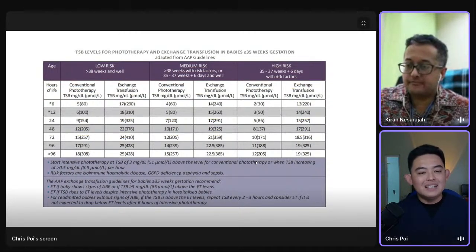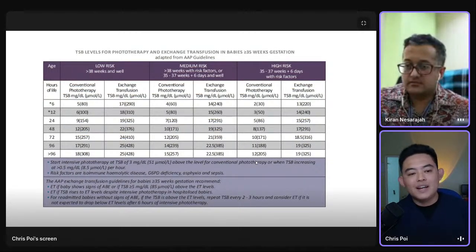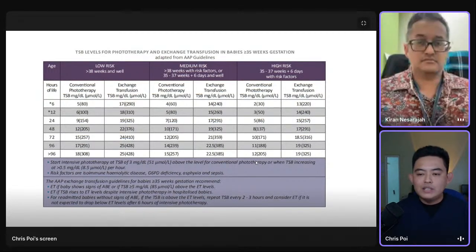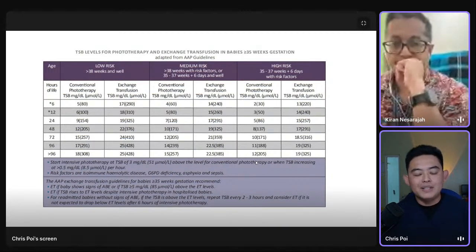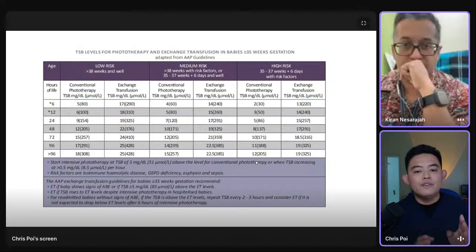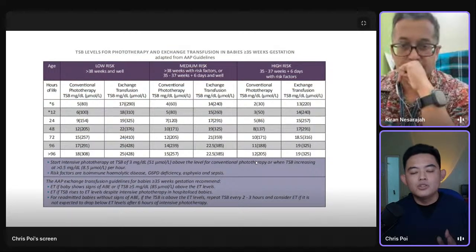So based on this, if it's 38 weeks, no risk factor, that will be low risk. If it is less than 38 weeks with risk factor, that will automatically go to high risk. If it's more than 38 weeks with risk factor, it's medium risk. If it's less than 38 weeks and well, it goes to medium risk as well.